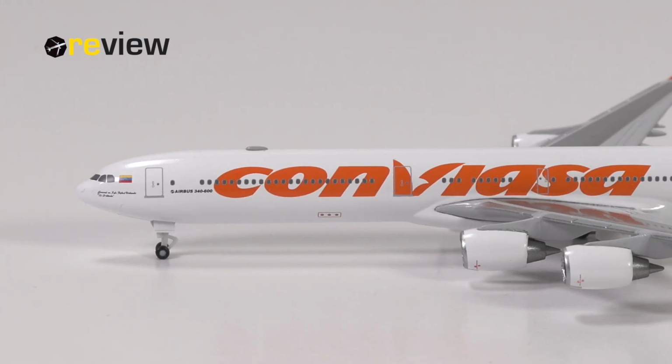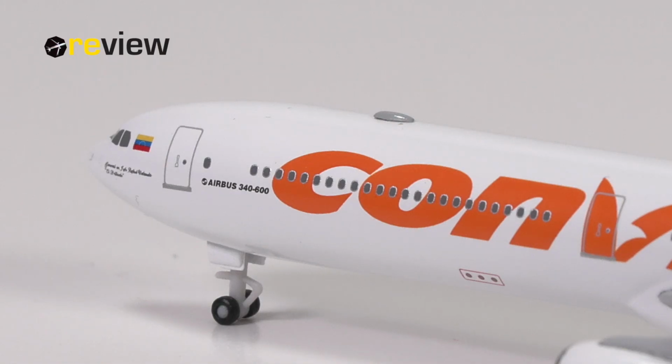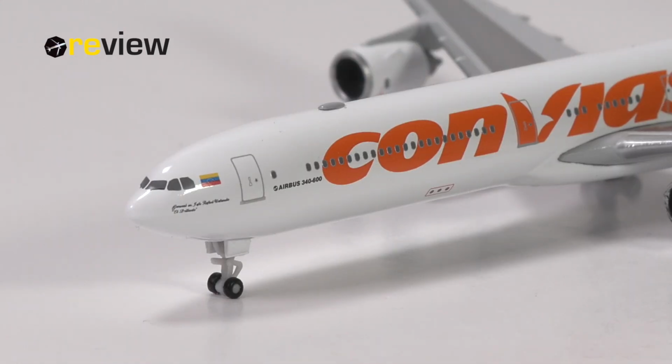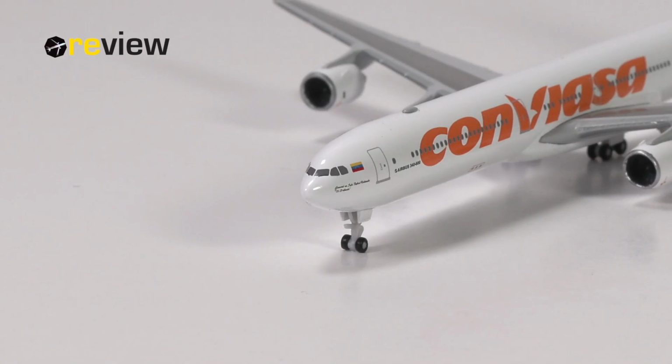Now, if we move to the front of the aircraft, we can see across the fuselage the writing of Conviasa. You can't miss that branding for sure. We do also have some static ports, and just in front of the Conviasa branding we have the aircraft type specification. We also have the flag of Venezuela, once more represented here in its official form, and underneath that we have a bunch of writing which I very much presume is the name of the aircraft, but of course you can always confirm or let me know if I'm wrong in the comment section down below.